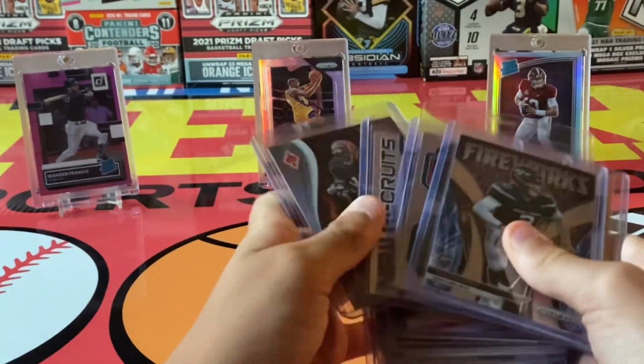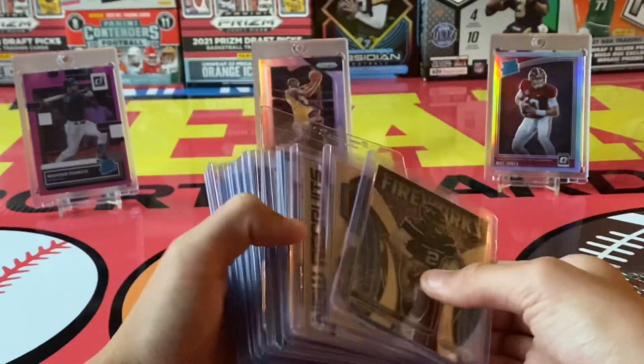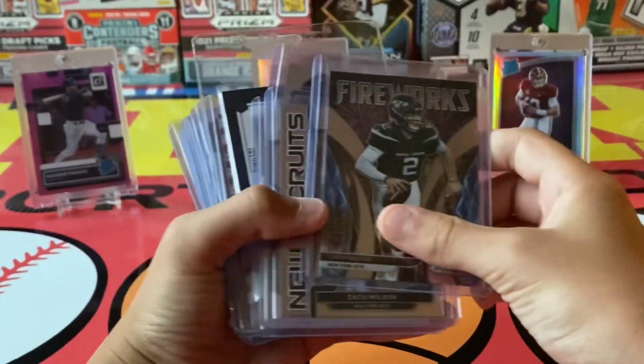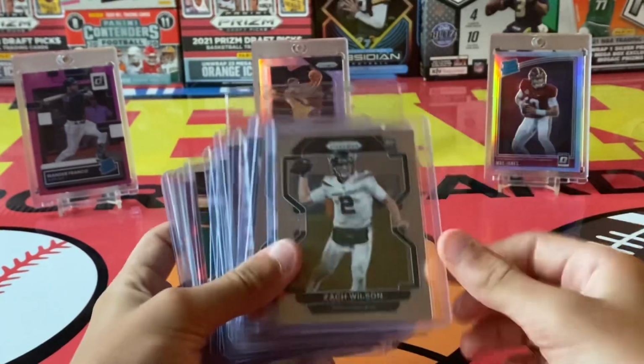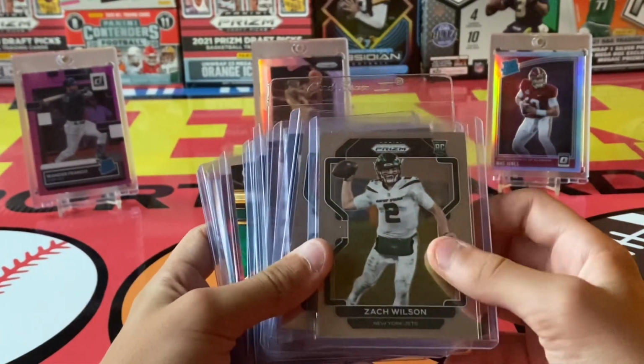Yeah, so here's this set. So we got this Zach Wilson Fireworks, Zach Wilson New Recruits, and a Zach Wilson Prism Base. So just some easy stuff to sell. They sell easy because they're Prism and top rookies.